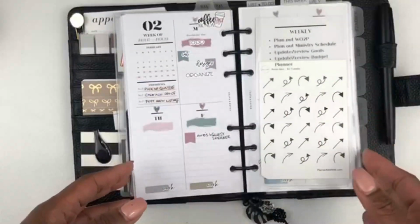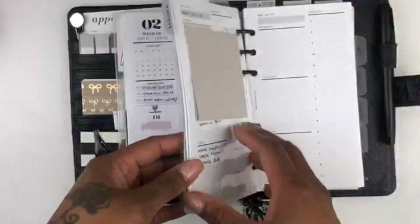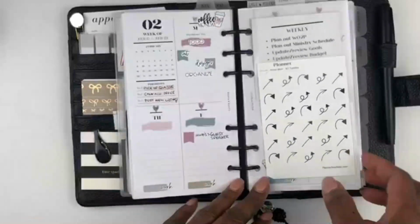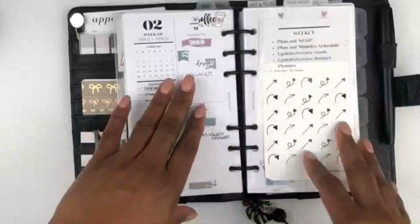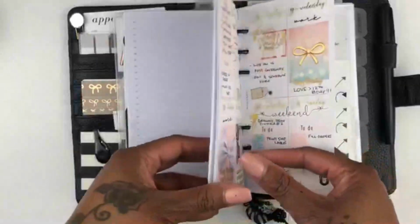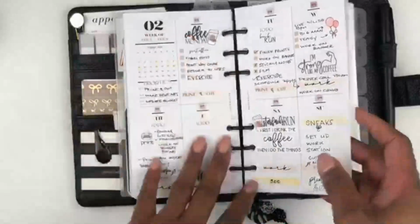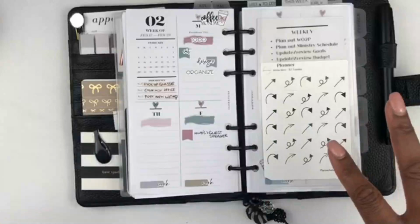What I will typically do is, like I said, I might not write on here every day, but I write on my dailies. And then when I do my pre-planning, I always transfer everything that I did for the week here. So in my reflecting back, I'm like, oh, what did I do that week? And I can go and look at my weekly overview. So that's how I use my weeklies.